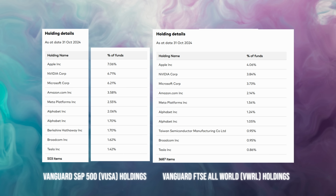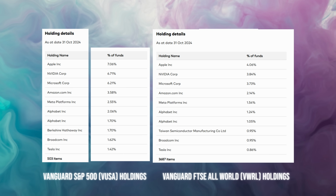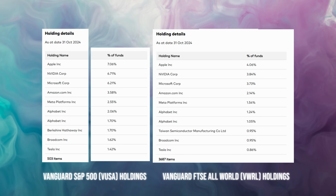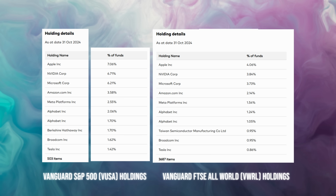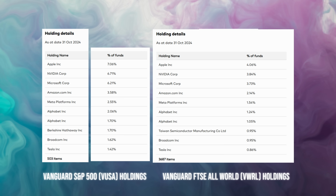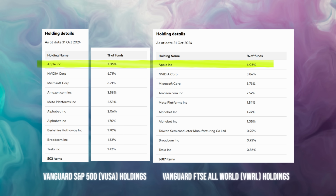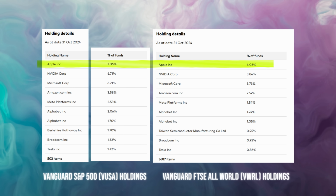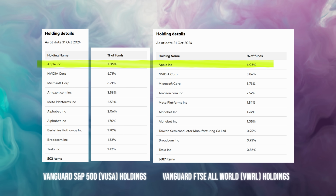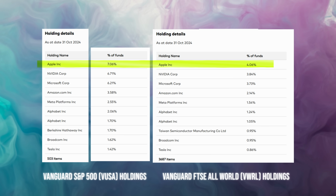Compare this fund to the S&P 500 fund, and you'll see what I mean. The S&P 500 fund is only going to have stocks which are based in the US, and is limited to the 500 companies that S&P have chosen at any point in time. Now, check this part out. If we compare the two, what do you notice? Well, clearly, the S&P 500 fund is way more concentrated in those top few stocks, and that means more of your money is going to end up with these companies.